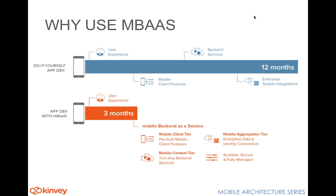So why do you use MBaaS? You could do this all yourself. Obviously, we talked about the disadvantages of doing this, retrofitting the existing web architecture. You could do it yourself and do a 4-tier architecture from scratch yourself, but why would you, right? Because we, as an MBaaS solution, are giving you all this, and leveraging experiences across multiple customers and providing this to you. Whereas if you build it yourself, it's going to take you a lot longer.